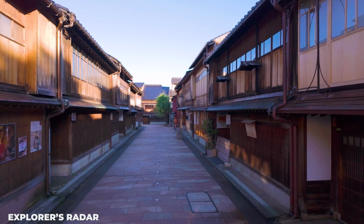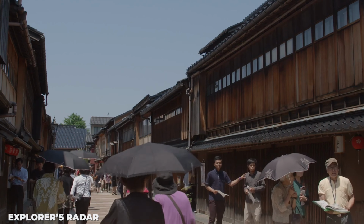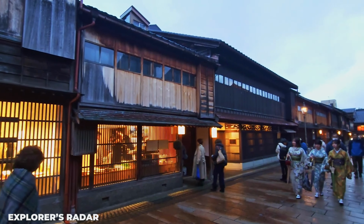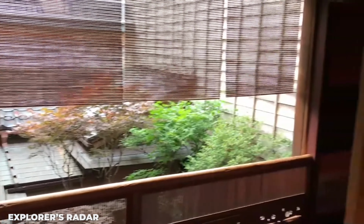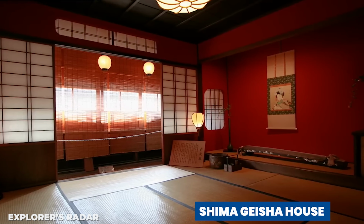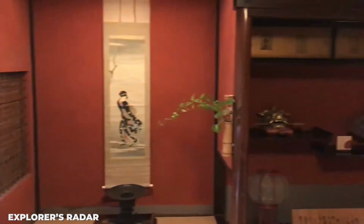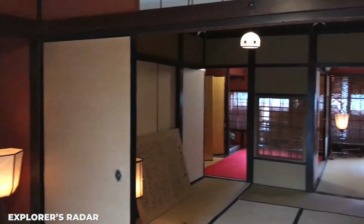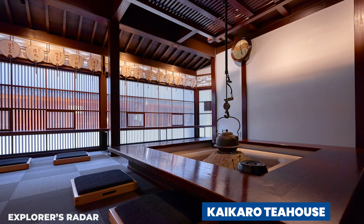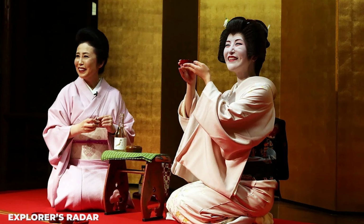Each building tells a story of Kanazawa's entertainment culture, where wealthy merchants and samurai came to enjoy refined arts, music, and conversation. Two historic tea houses are open to the public. The Shima Geisha House Museum, which costs around $3.35 US, displays geisha accessories, musical instruments, and historical artifacts, and the Kaikaro Tea House, operating since the Edo period and still hosting geisha performances.